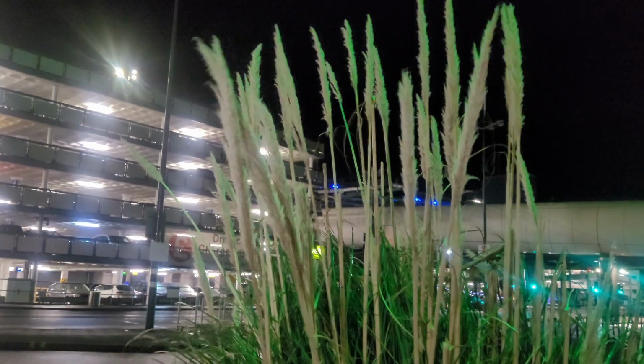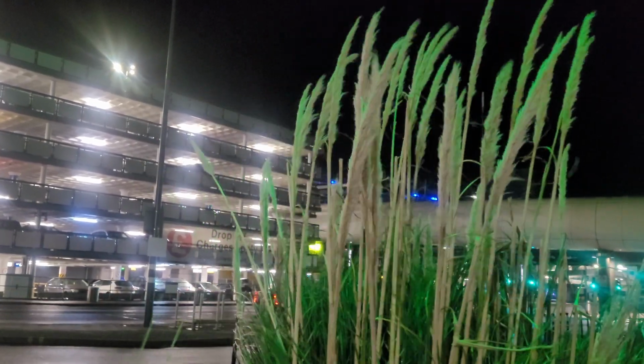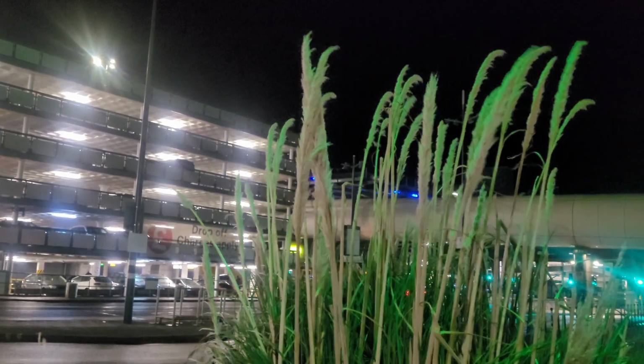Today I'm going to show you around the Premier Inn North Terminal at Gatwick Airport. It's a bit breezy out there, so I haven't been able to film much of the outside. I'm on floor 5 at the moment. You can actually hear the wind whistling along this side of the corridor, which doesn't bode well for my flight tomorrow. But yeah, let's check out the hotel.